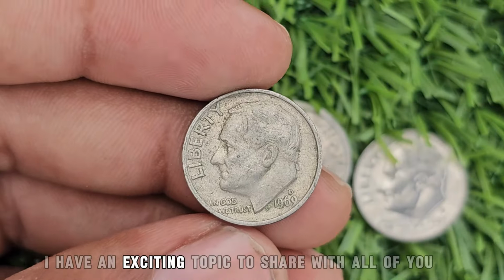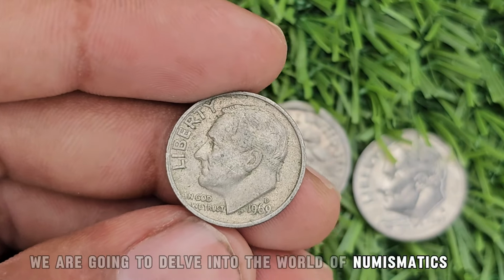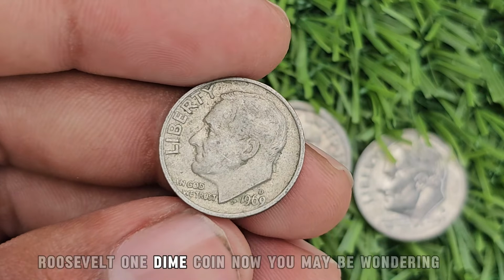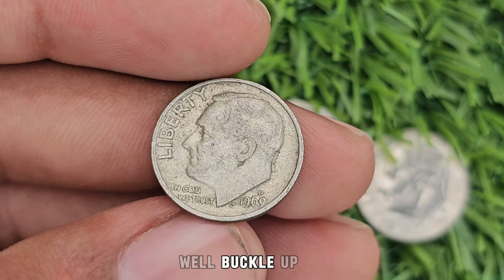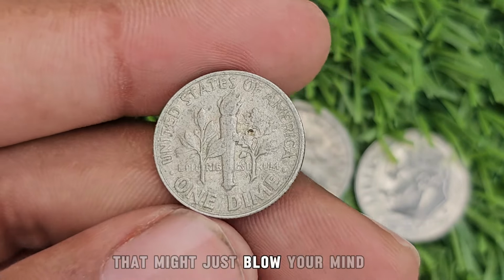I have an exciting topic to share with all of you. We are going to delve into the world of numismatics and talk about the 1969 D Roosevelt one dime coin. Now, you may be wondering, is this coin worth a lot of money? Well, buckle up because we are about to uncover some fascinating details that might just blow your mind.